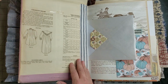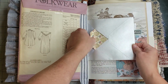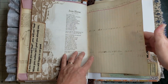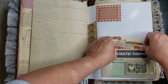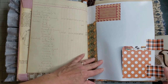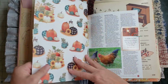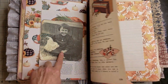This is a vintage sewing pattern envelope. There's nothing in it, but you can add your goodies. Little pocket here with a tag. This is from 1909. This little pocket has goodies in it. A little turkey card. And then it flips open for a little secret tuck if you want to tuck something in there. And there's that cute little Bambi book page. And she's so sweet with her chicken.